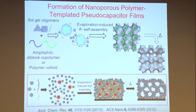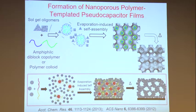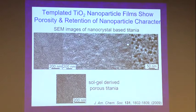The molecular precursors tend to make more ordered things. The nanocrystals tend to make more disordered things. But sadly, for beautiful electron micrographs, disordered things make every bit as good batteries as ordered things. And so we don't make very many ordered things in my group anymore because it's a lot harder and it doesn't do us any good. We can then remove the organic either by washing it out or just burning it out by calcination to create our nanoporous materials. Okay, so let's see if that works.